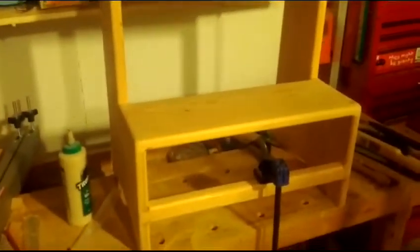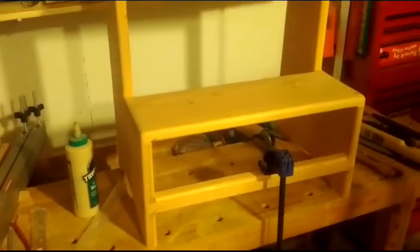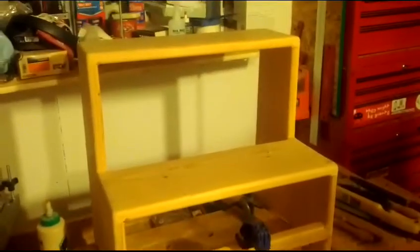This is going to go in my son's room. Not that that means it doesn't matter, but it doesn't need to be absolutely perfect, and certainly I could put it in his room just like this and it would be appreciated.